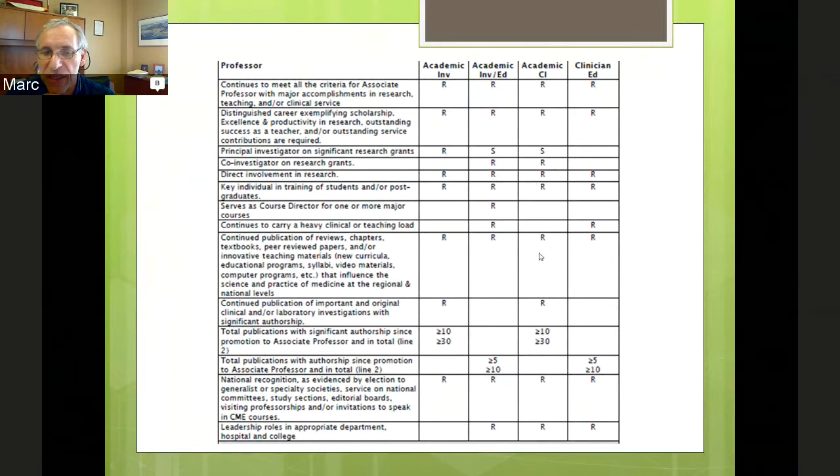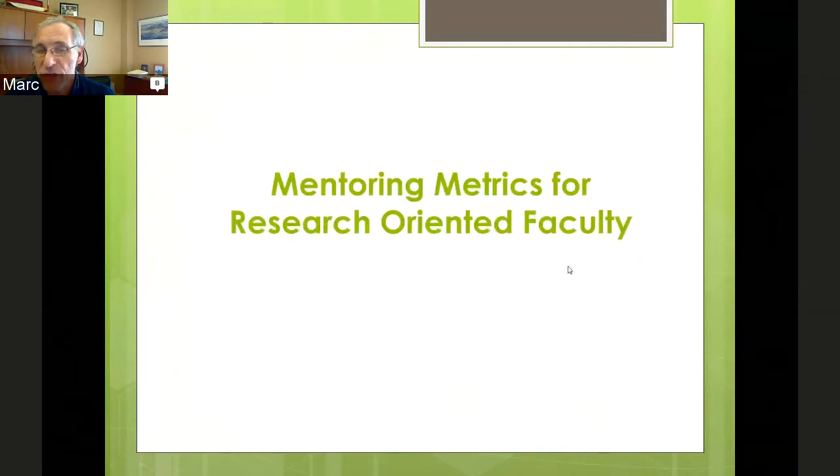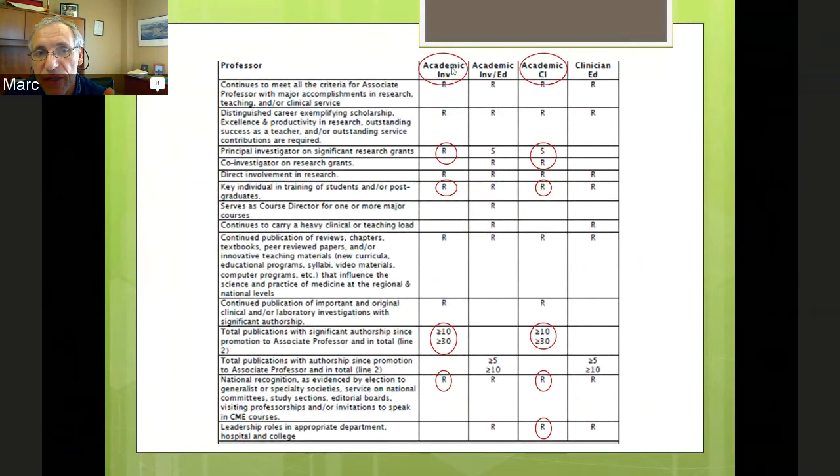And you can see some of these have numbers associated with them. I'm going to focus on research-oriented faculty because that's what our programs are working with right now. Both the CTSA and the Delaware programs are working with trying to advance clinical translational junior researchers. So I'm still using that associate to professor. If you look at the rank there, these are the tracks of the academic investigator and academic clinician, and you can see what's required, what isn't.